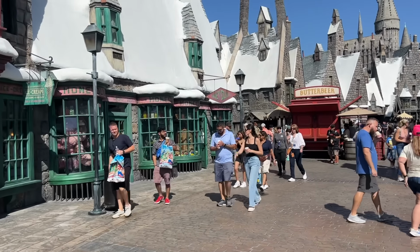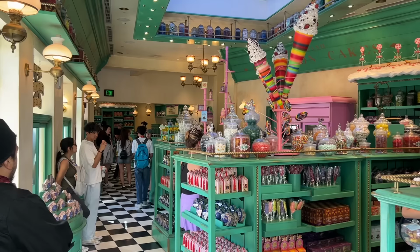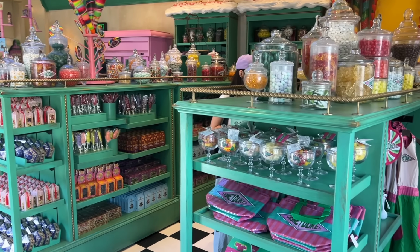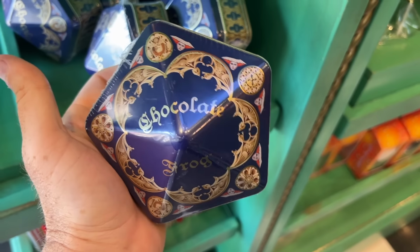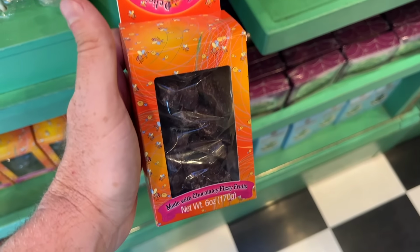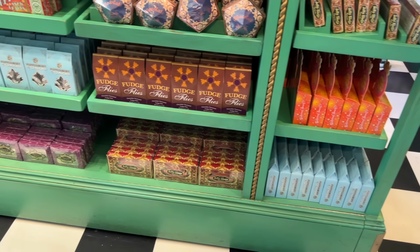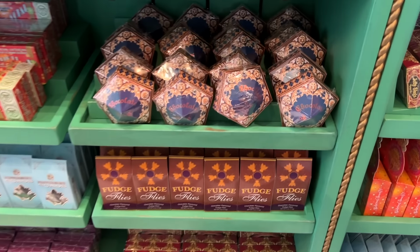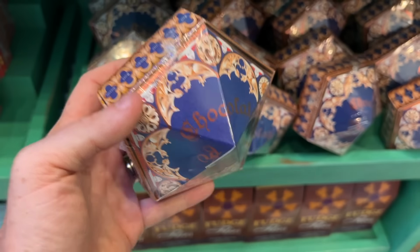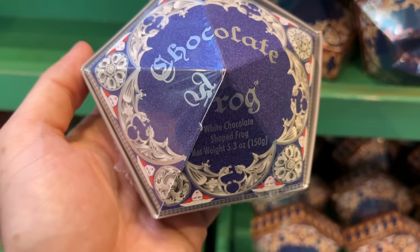First up on our left is gonna be Honeydukes. Honeydukes is gonna have some of that candy that we showed you earlier. Except in here we have a wider variety of candies available from the Wizarding World of Harry Potter. Like chocolate frogs, Bertie Bott's Every Flavor Beans, Fizzing Whizbees, exploding bonbons, and more. And they were just telling me that they've got different types of chocolate here. This one's dark chocolate, so that's interesting. You have to pay attention to what you're grabbing. And this one is white chocolate.